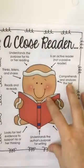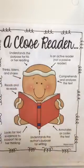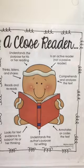Well, a close reader is someone who understands the purpose for his or her reading, thinks, listens, and shares, reads and rereads, looks for text evidence to support his or her thinking, understands the author's purpose for writing, annotates, which means marks up the text, comprehends and analyzes the text, and is an active reader. So I'm not passively just reading the information.